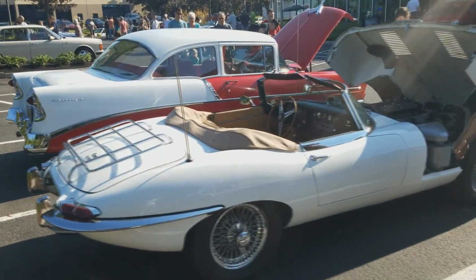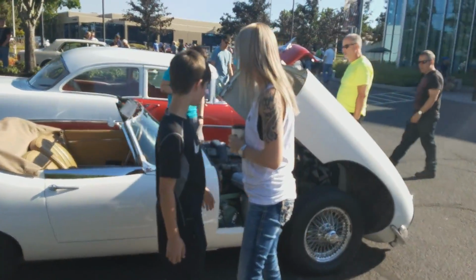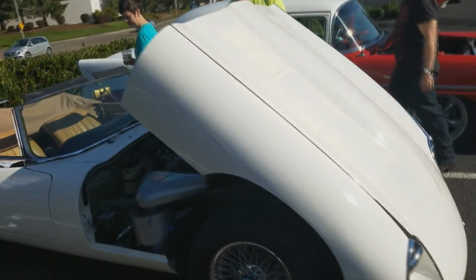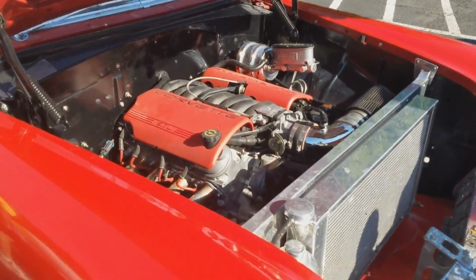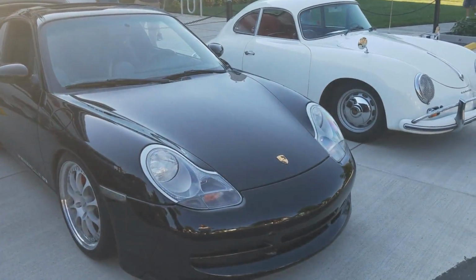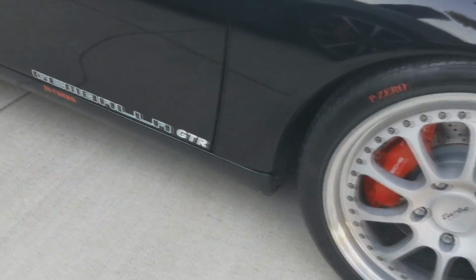There's so many classics out here today. It's really a lovely sight to see. This convertible E-Type is so straight, so nice. We've got a classic Chevy right next to it. I did just notice that it's got a little modern touch. This is a Porsche I've never seen before. It's badged as the Gimbala GTR bi-turbo.